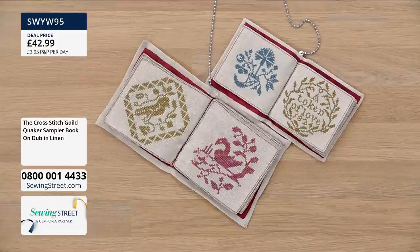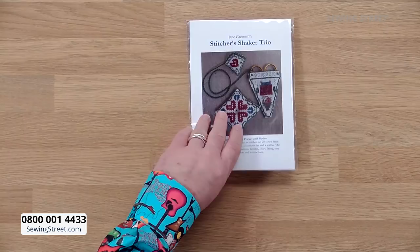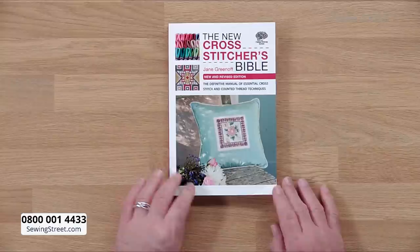Yes, that's right. Then last but not least in the kits, we have the Stitcher Shaker Trio. There's only one of those and too many people have got that in their baskets. We've got the book, The New Cross Stitcher's Bible, signed by Jane this morning.